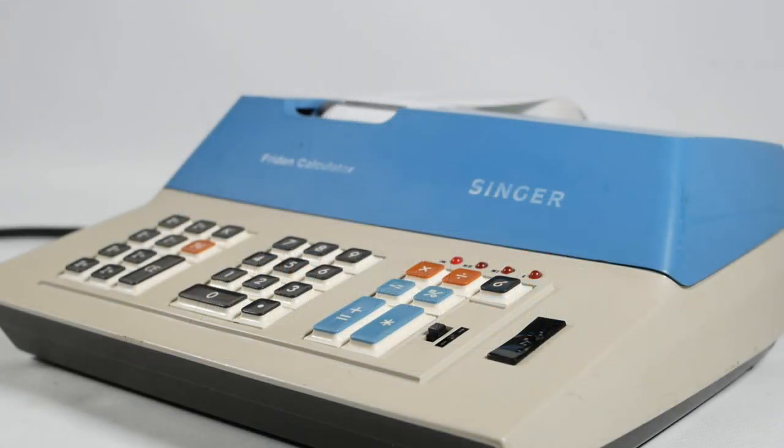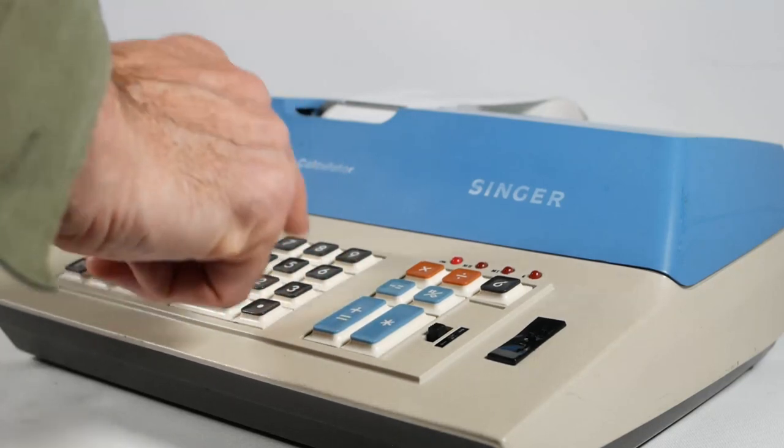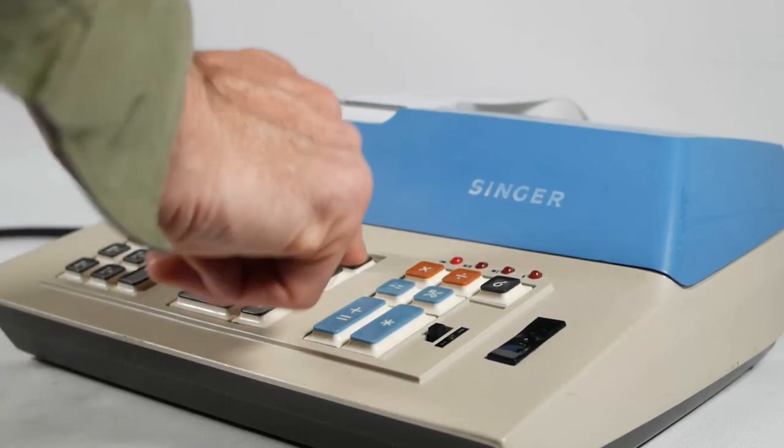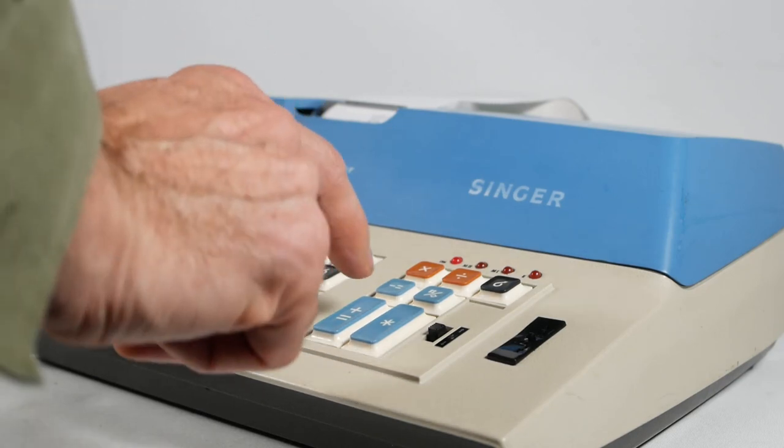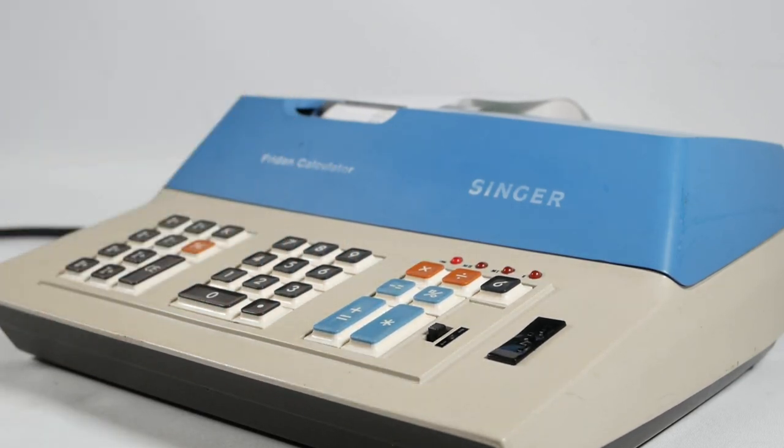To add numbers, it's the fairly normal practice of entering each number and pressing the plus button to add it into the register. So I'll do the usual 1, 2, 3. Plus 456, plus 789, plus 987, plus 654, plus 321, and one final plus to add that into the register.